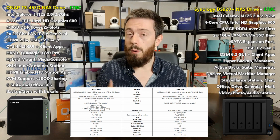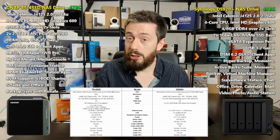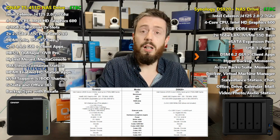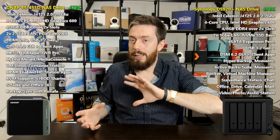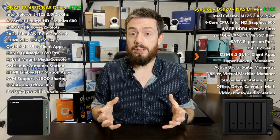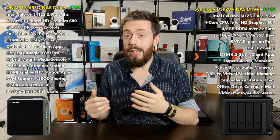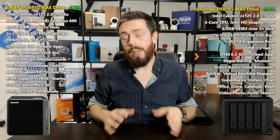But right now, if you are going to use an SSD for caching only and you care about the internal operation speed of your NAS, chances are the Synology is going to float your boat quite a lot. But the QNAP does seem to bring a lot more options on how you utilize your NAS and how you want to interact with your data internally and externally that you just cannot ignore.